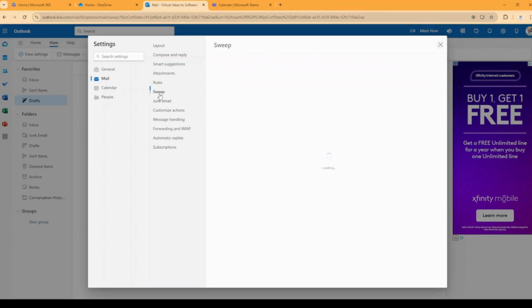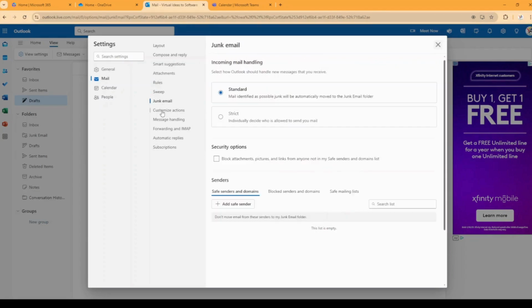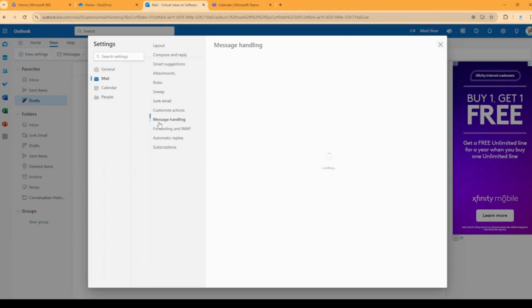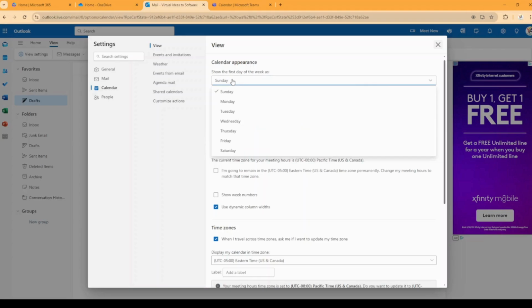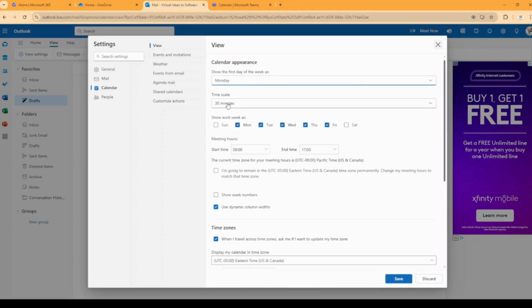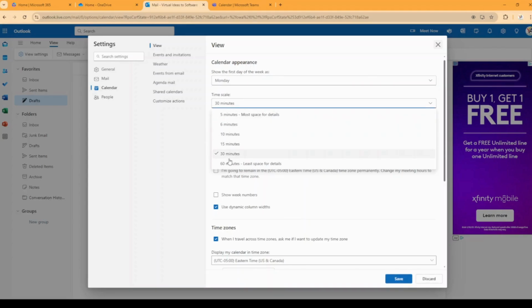You can set up signatures, attachments, and most importantly, you can build rules. So if you have emails from your boss, it goes to a particular folder. If you also have emails coming to a group or team that you're part of, it goes to a particular folder, and so on. So it is highly customizable. You can set automatic replies if you're out of office as well.